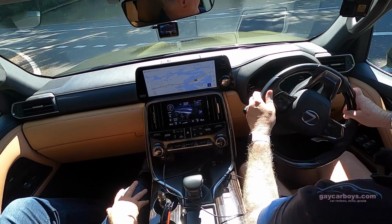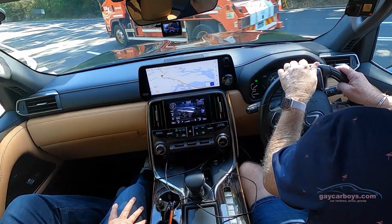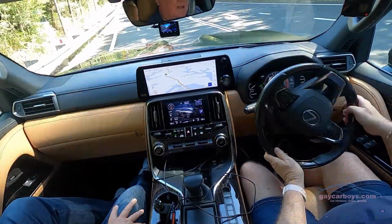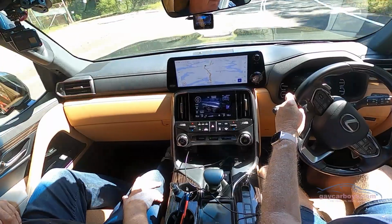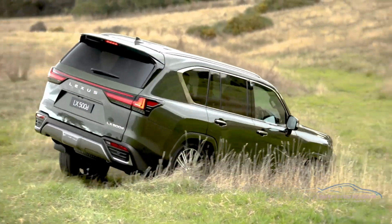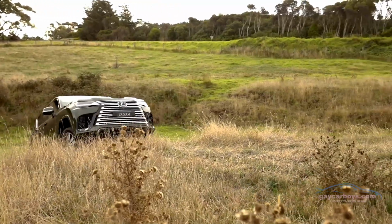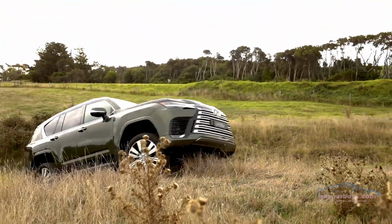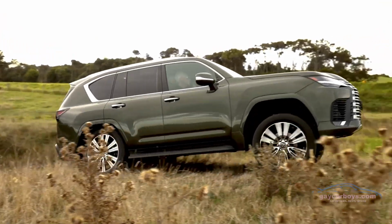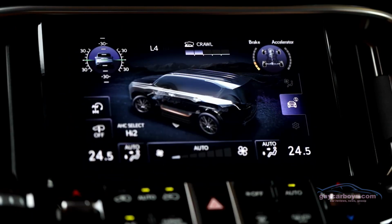There is a four-seater version, and one might argue that it's limousine-esque in its layout. It still doesn't feel quite... I mean, if you were doing a luxury tour of Abu Dhabi, this would be the thing to do it in. It's got a 10-speed automatic gearbox. Yes. But it's got that crawl control as well, so it's got all the off-road stuff that the Toyota has.